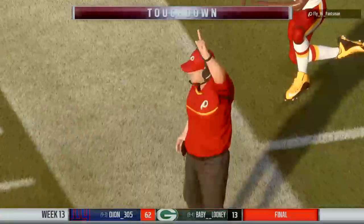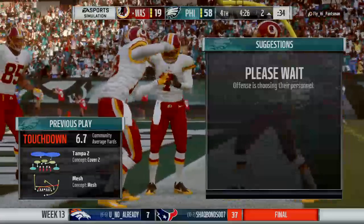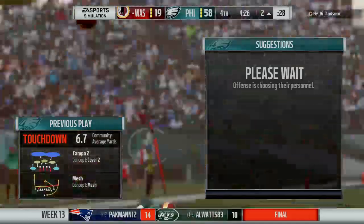And that is caught. Touchdown, Washington. Chris Thompson with touchdown number 8 on the year. And the Redskins are able to at least knock this deficit down a bit.